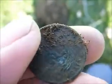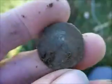Well, Barry, you're gonna be mad at me. I come out here to that guy Dave's house. Look what I just found. The first coin I dug. It's a 2-cent piece.